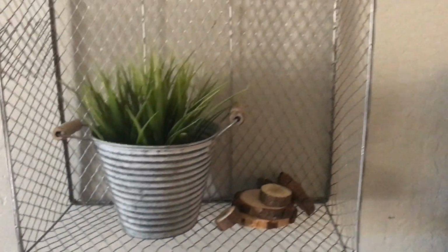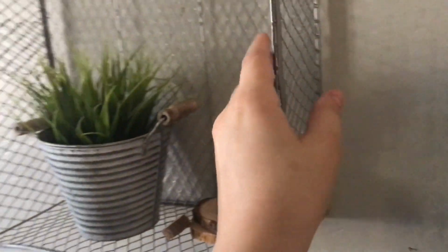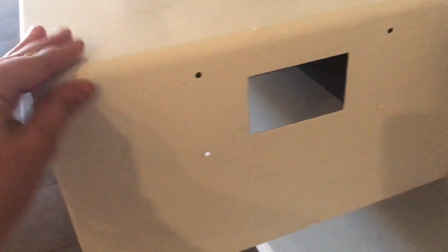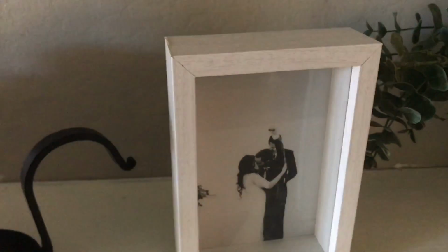Here is another basket I put on the wall. Just put a plant inside of it, add that metal on metal look, and there we go. This is actually an old filing cabinet drawer. I put 2 of those together, painted them, and then attached them to my wall. This is temporary. I'm going to find something to do with this space eventually, but that's good for right now. Lots of books and plants and pictures.